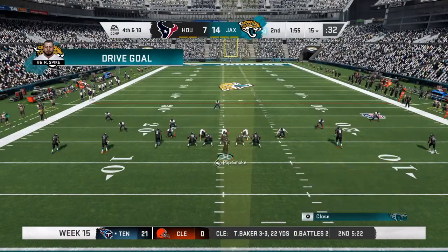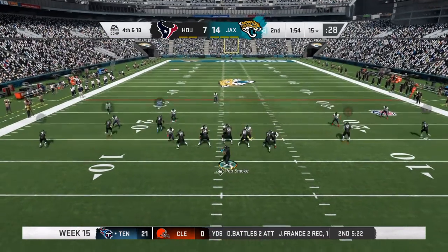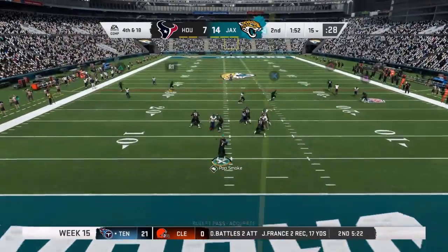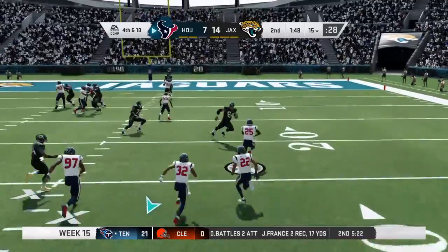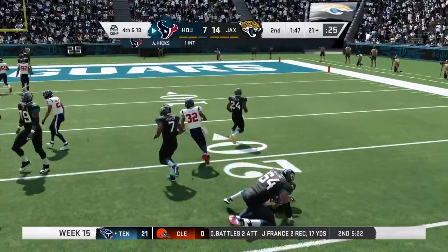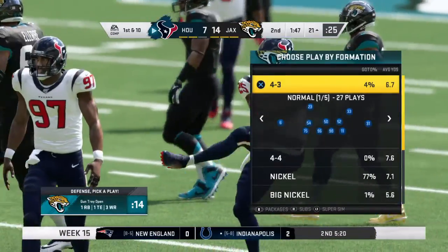So they're going to come to the line here, and it appears trying to go for it on fourth. They'll try and throw for it here. Into heavy traffic, and it's intercepted. Picked off around the 37, and he's going to return it to the 21-yard line.